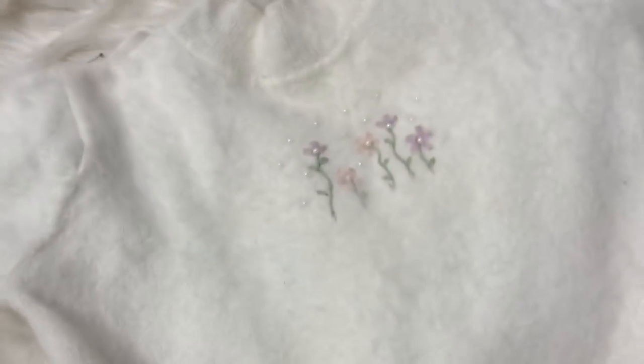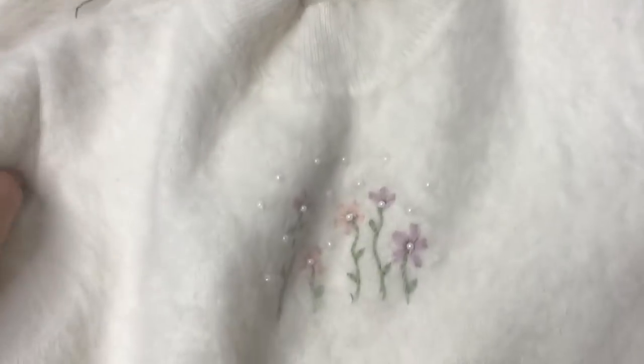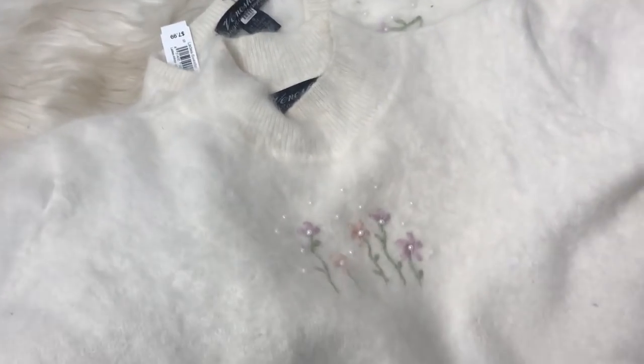I think I am going to sell the pieces separately, even though it is a matching set, and if somebody wants to bundle them, they can. This is just a little mock neck sweater, short sleeve, and it matches. You can see Venetia. So $8 for the set. Hopefully I'll get around $80 to $100 a piece. So definitely good profit there.